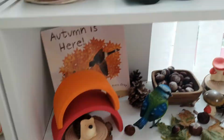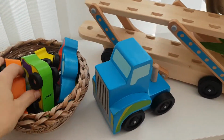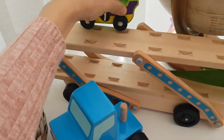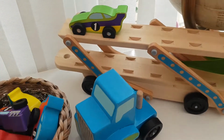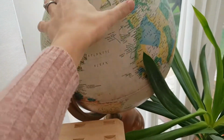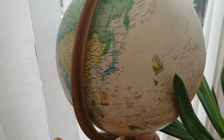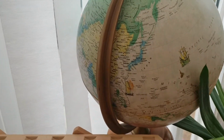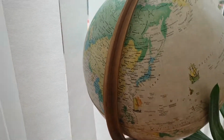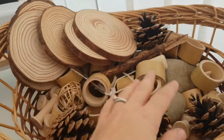And then up here, we've got a little Melissa and Doug transporter toy, and the little cars which go on here, which is played with all the time. They love that. Then we've got a globe as well, which we often look at. They're a bit young to understand countries and stuff, but we still refer to it quite a bit. And then just an overflow of loose parts here.